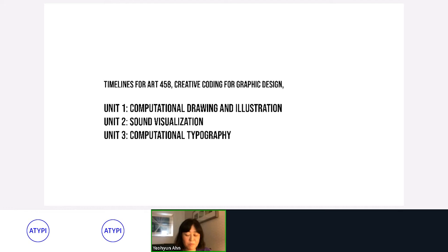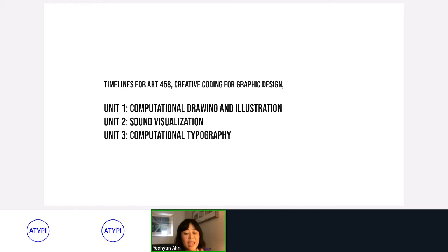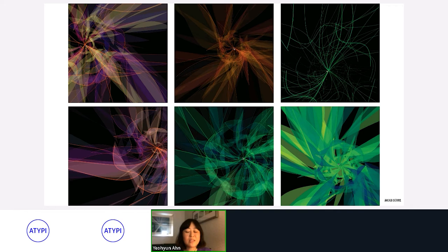And here it is. This one is created by Angika Berma. It is from a Unit 1 project that you can see here. So Unit 1, computational drawing and illustration. Students explore experimental, innovative, inventive, plural illustration at the beginning by using Processing like this.